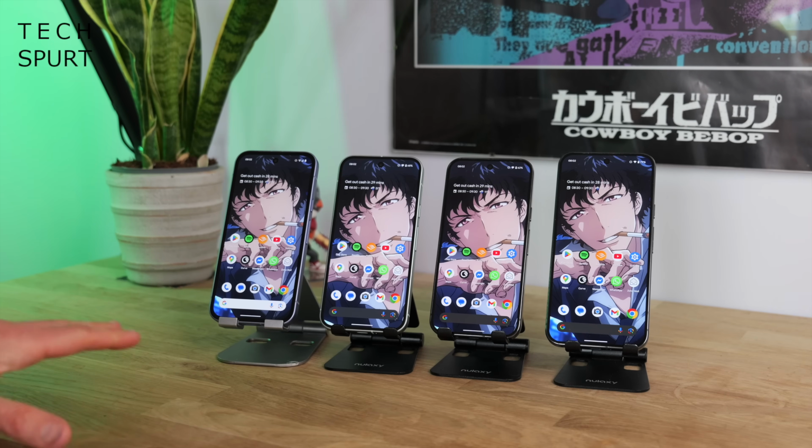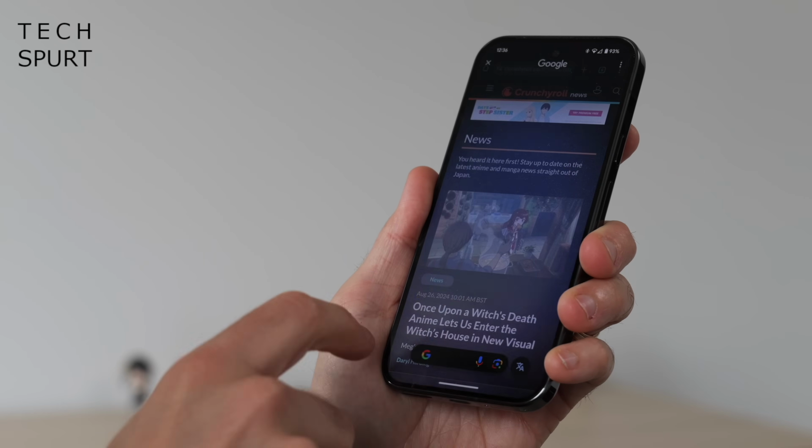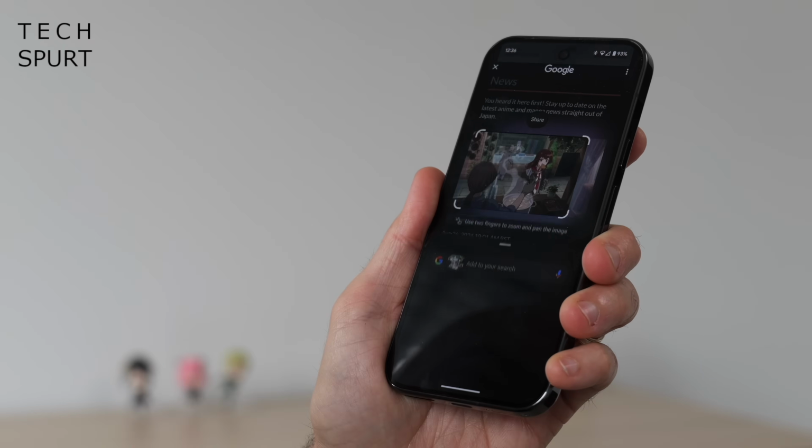Now, not too shockingly, it's very similar software on all four of these phones. Of course, the latest, freshest Android 15, as you'd expect from Google, all with 7 years of guaranteed OS updates and Pixel Drops and all that good stuff.